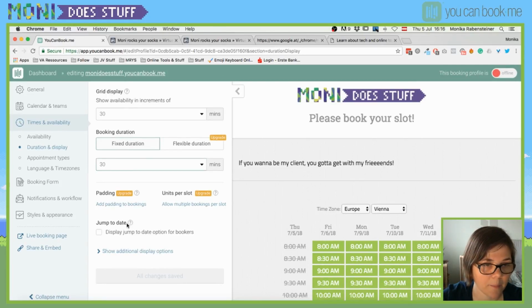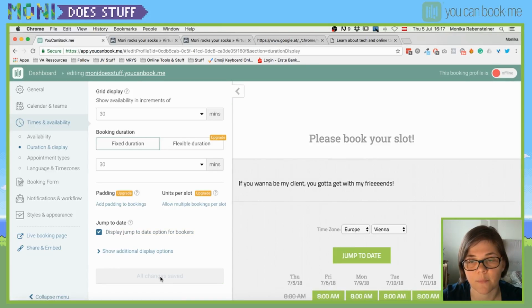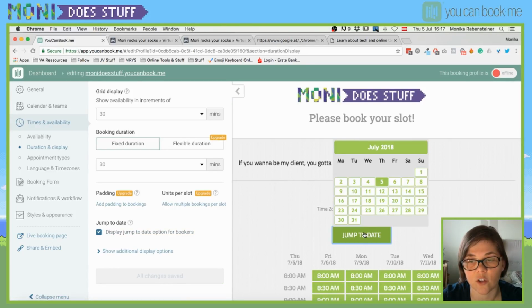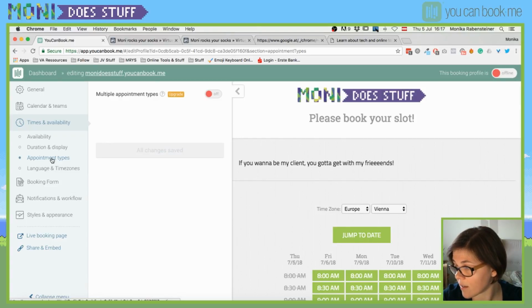You can jump to a date for bookers. If you want to enable that, you can do that and click on Save Changes. Then you can click on Jump to Date, and people can choose it fairly easily. So that's how it goes with the duration. Appointment types is something that's just available for upgrades.